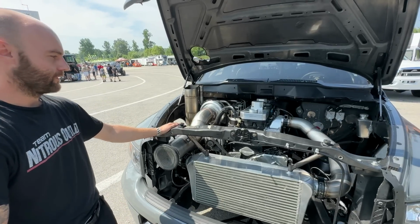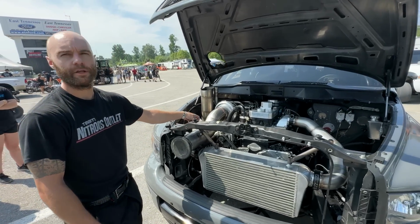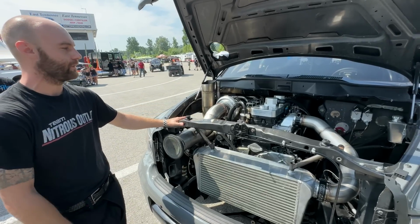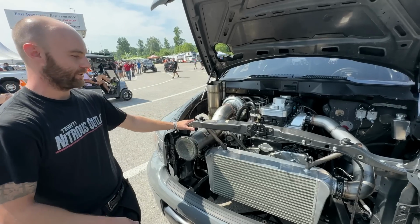It's a 48. Who built it? Who built the 48? We did. Okay. In-house build? Everything's in-house except for the engine. We had Linco assemble it. It's a Waggler setup. Linco assembled it.